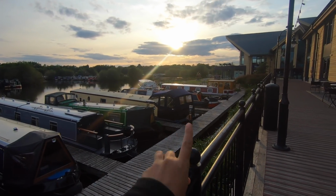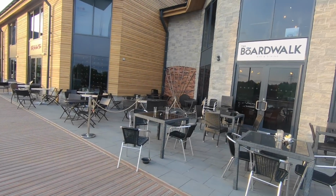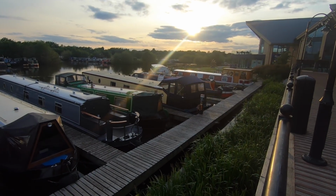So we've moored up, our boat's just there, and we're watching the sunset at the boardwalk bar and dining outside, and it's actually just really pretty here.